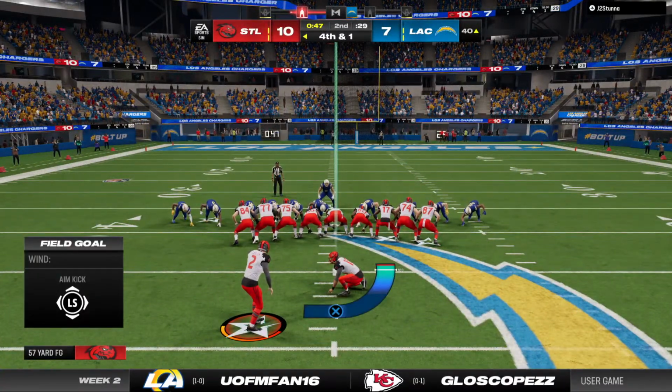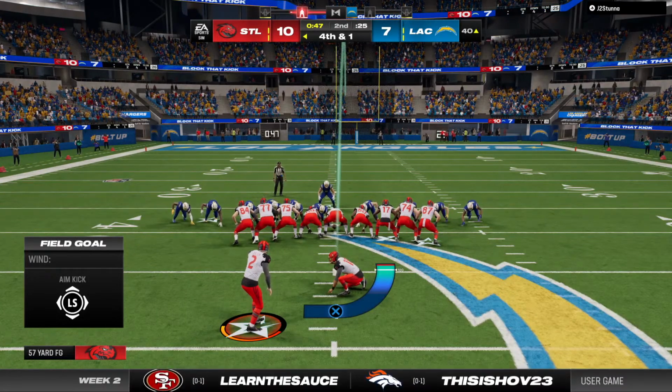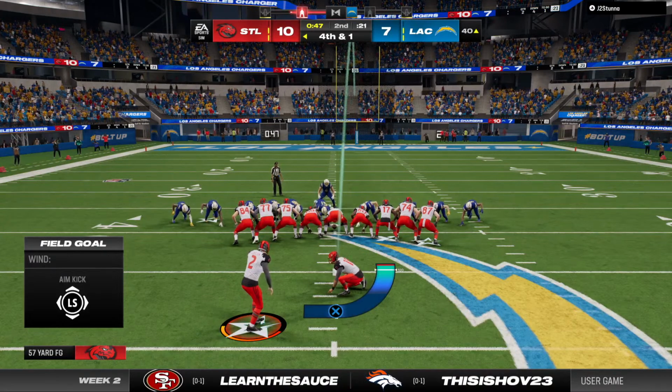I think it's safe to say that he's made some questionable decisions out there so far. Forced some throws into tight coverage. He's already been picked off in this game. 4th down now, but he was fortunate on that one not to have another turnover on his ledger.